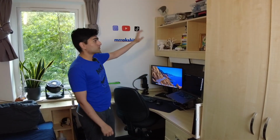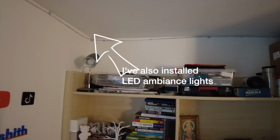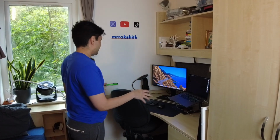There is a lot of storage space above the study area. It's a good place to keep your books, or I keep electronic things there for me to work with. That's a fun little project that I work on. So this is the study space, and there's also a little headphone stand that I 3D printed on my own 3D printer.